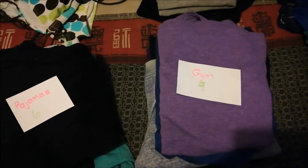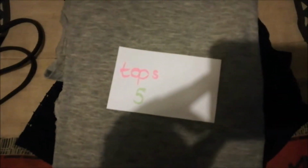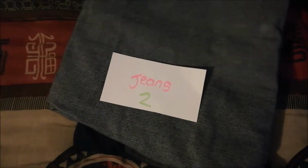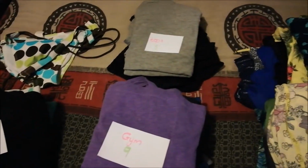Okay, here's the clothes that's going in my checked luggage. It would be 6 pajama items, 9 gym items, 5 tops, 11 dresses, you need a dress for every occasion, 5 warm tops, even though we're going in summer you need to be prepared for anything, and 2 jeans. I'm going to pack this just like this in my bag, and let's see if it'll all fit.